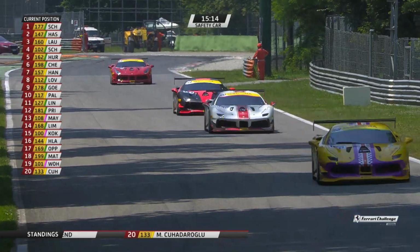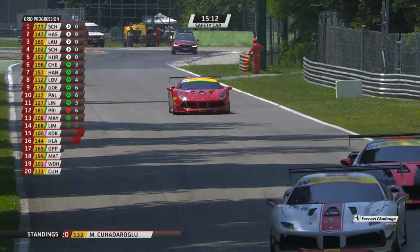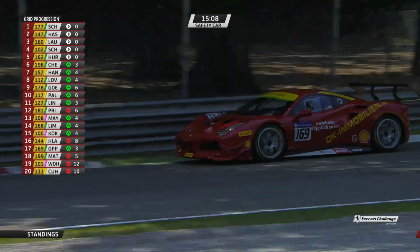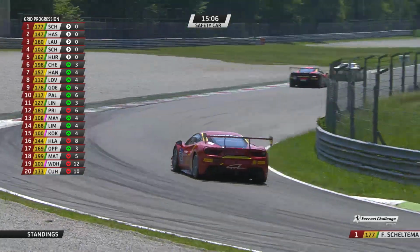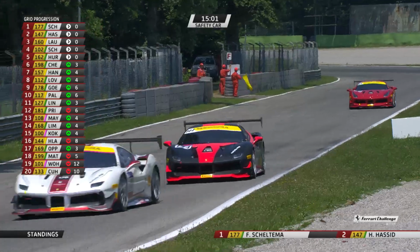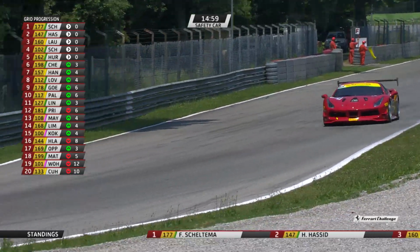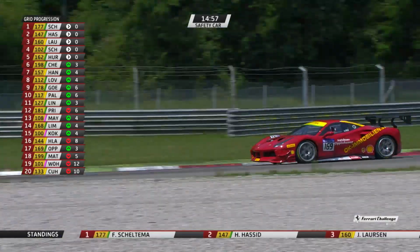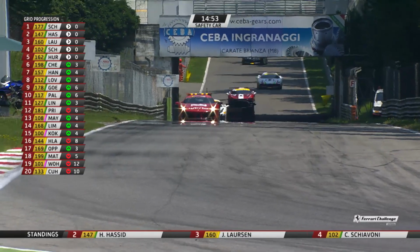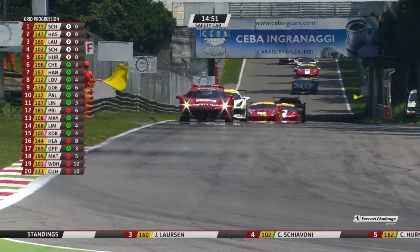There, the positions on the left-hand side of your screen, and we also saw the reaction of Ingvar Madsen, who of course was out of his car at that point, in his garage. Poor old Fabienne, she'd done the hard work overtaking through Parabolica, and she then got collected by the Murat car there, certainly with no malicious intent at all. It was just one of those things. As Charlie says, we can't be sure why the back end of that car just seemed to snap, didn't it?